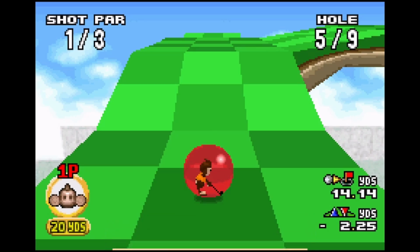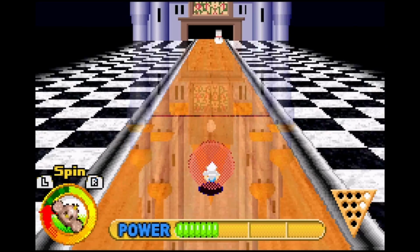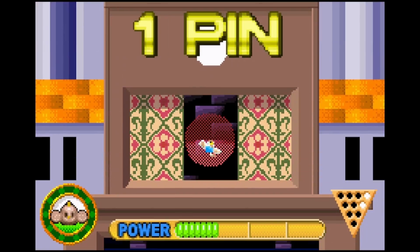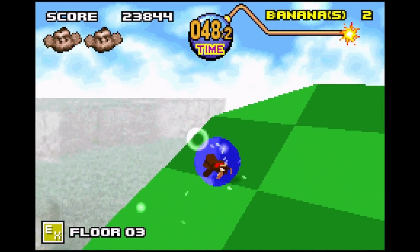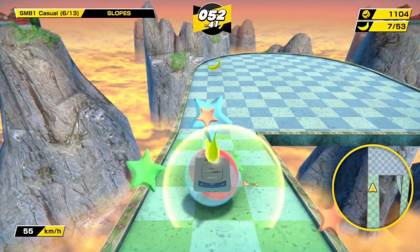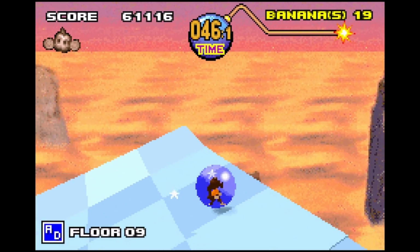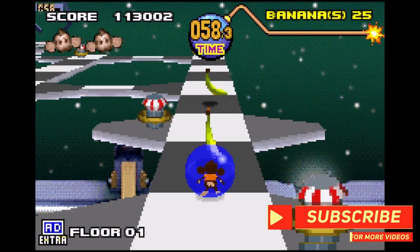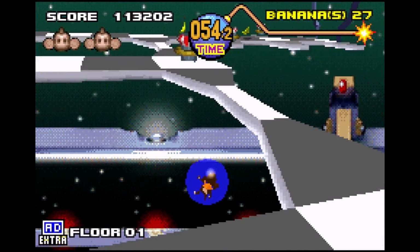The minigames are fun too. Come see me and I'll kick your ass at Monkey Fight any day of the week. But it's okay, because even nearly 20 years later, I still suck ass at Monkey Golf and Monkey Bowling. I know this is a rather polarizing game among Monkey Ball fans, and in a world where Banana Mania exists, there's no real reason to come back to it. But even if this is just the nostalgia talking, I found a lot to love here. I still think this is a decent Monkey Ball game, and a graphically, technically impressive GBA game on top of that.